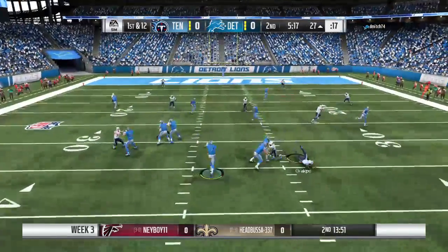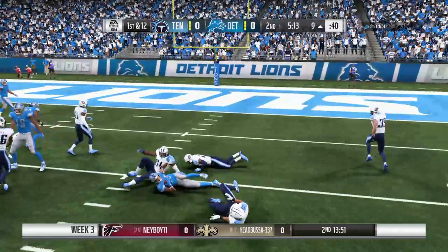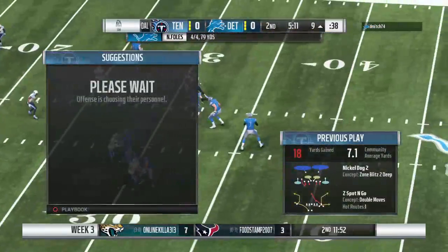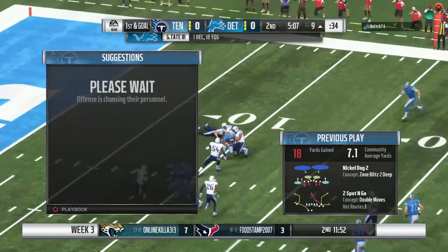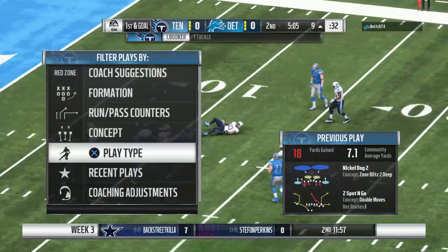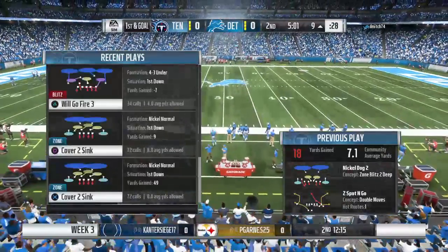From the shotgun, he'll look to throw. This will be caught inside the 10. And he gets it inside the 10 to the 9. 18 yards there, and it'll be a 1st and goal. Well, they're piecing together a nice drive to start this one. Seems pretty scripted and pretty successful so far.